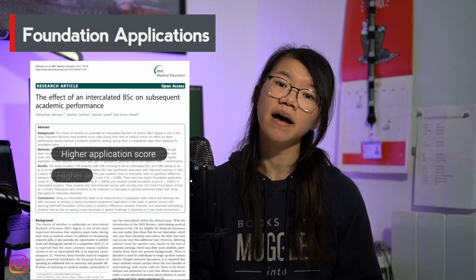In another retrospective cohort study of 1,158 students, the study found that students who intercalated generally had a higher foundation application score, a higher academic quartile score, and improved success with securing their first choice foundation school compared to those who did not intercalate. For the academic foundation program, or the AFP, each deanery will have a different ranking process that is unfortunately not transparent to us. But generally, from speaking to various deanery directors, I gather that it makes up about 5% of your total points if you have intercalated versus if you didn't.